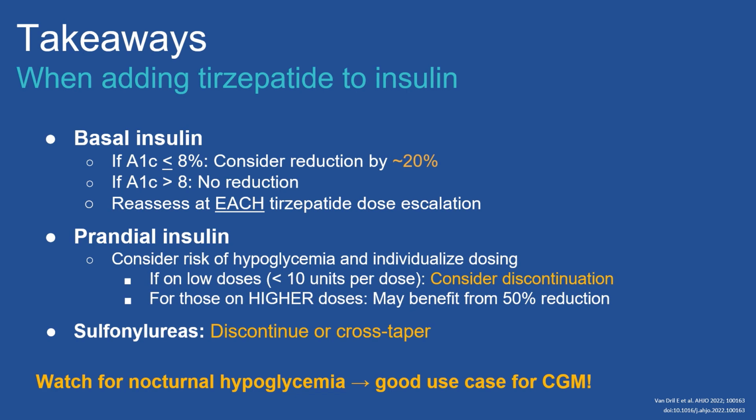When adding tirzepatide to a patient that is also on prandial insulin, you first want to consider the patient's risk for hypoglycemia, such as frailty, age, diet, carb changes, or perhaps if they have decreased food intake. Next, consider the patient's prandial dose. If they're on a low prandial dose, typically defined as less than 10 units per dose, you might want to consider discontinuation of that prandial insulin. For those patients on higher doses, they may benefit from a 50% reduction in their prandial insulin. When adding tirzepatide to sulfonylureas, consider a cross taper if A1C is on the higher side, or discontinuation.